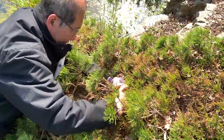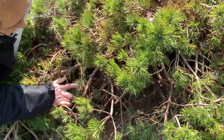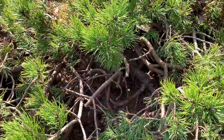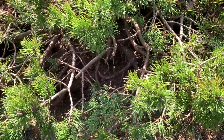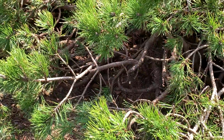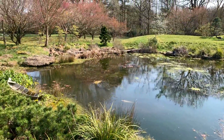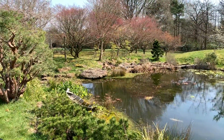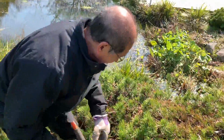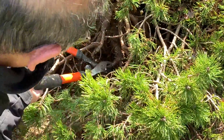But if you look at the insides, you will see some beautiful trunks. And I'm just going to prune some of those branches off. Let me get my pruners. So there are obviously some dead branches that I can safely remove.